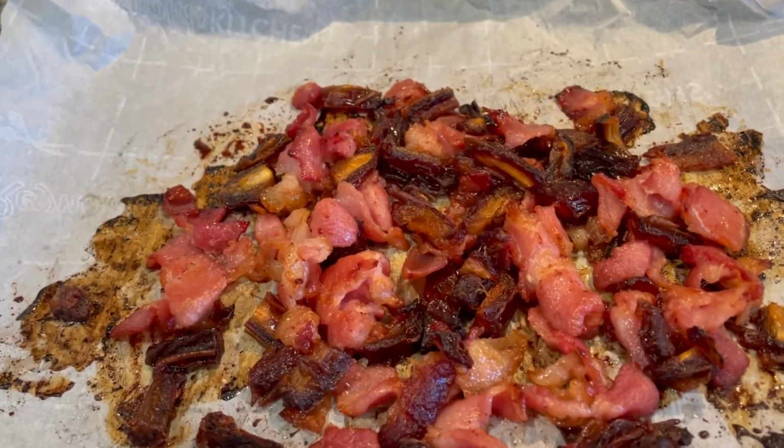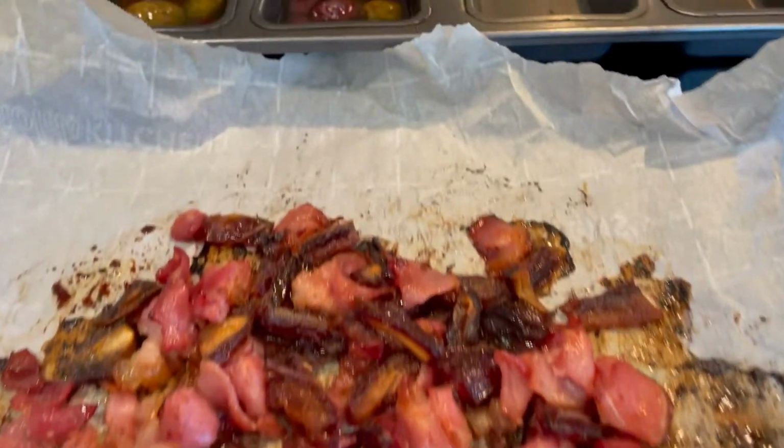So all of these dips are really good. Surprisingly, the cranberry was better than I expected. I tasted it on its own, it was pretty sour, but actually with the feta, it tasted really, really good. The roasted olives, classic combination, and then the date dip was good. I think I'll cook it at a lower temperature just because like the bacon didn't get all the way cooked and the dates got a little too brown. But overall, all of these are really good options and they were pretty easy to come together.